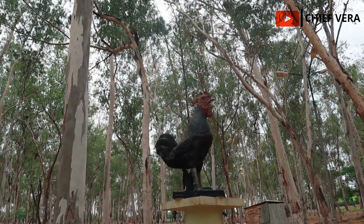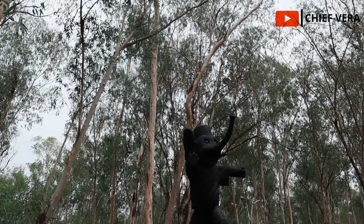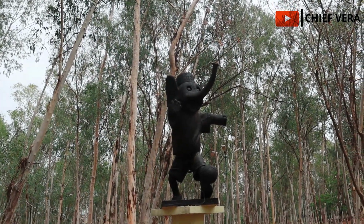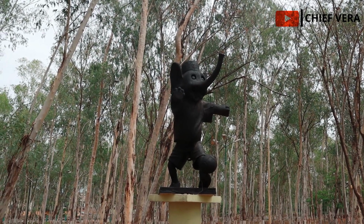There are a lot of them which I'll be showing you guys, such as this one and the other one. So these are the things that beautify this park. And now another thing that is like the main thing you find in this park are lots of pine trees.